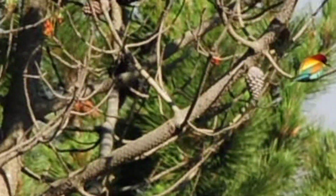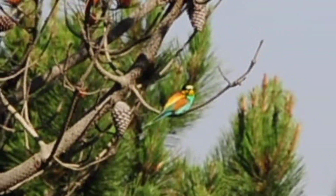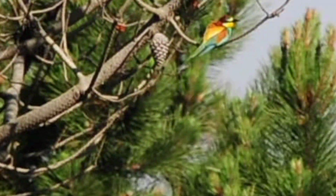We have the bee eaters over the back here in the tree. You can see one there in the centre. A little bit far away, but at least you can see them. You can hear them calling and fly. There's another one flying past. There's loads of them around here today.